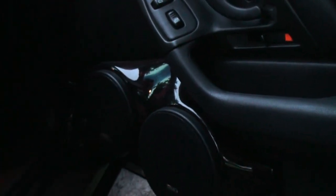These are my Matt's 3-way component sets. This car is just my daily driver, more for sound quality. These are the Matt's 3-way 651s component sets. Kind of expensive. Hence my truck has the Earthquake loudspeakers.